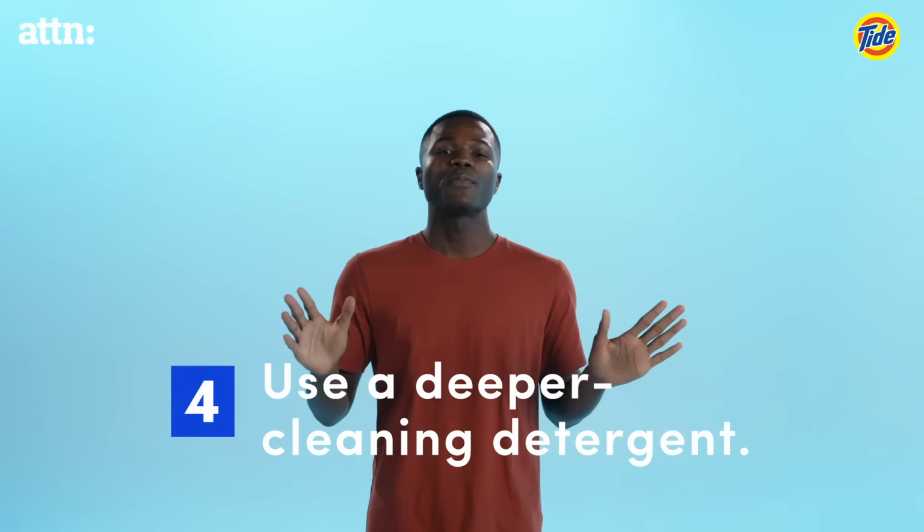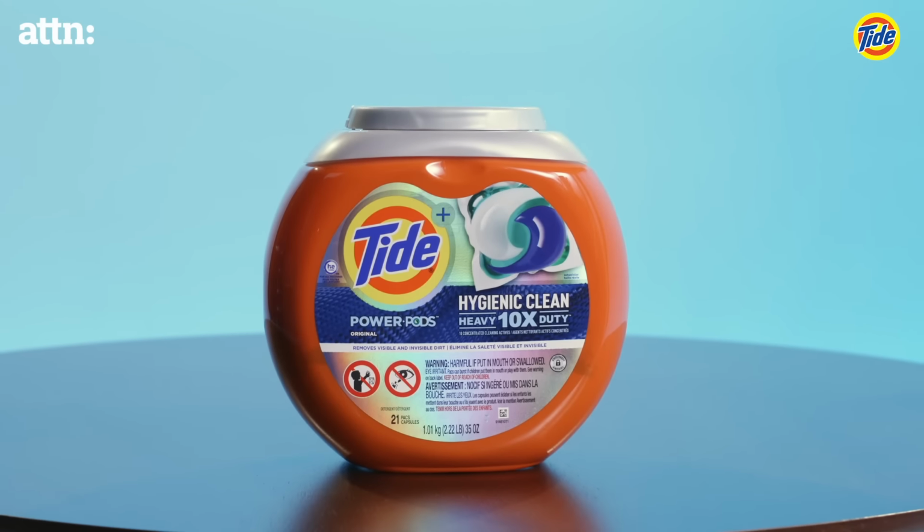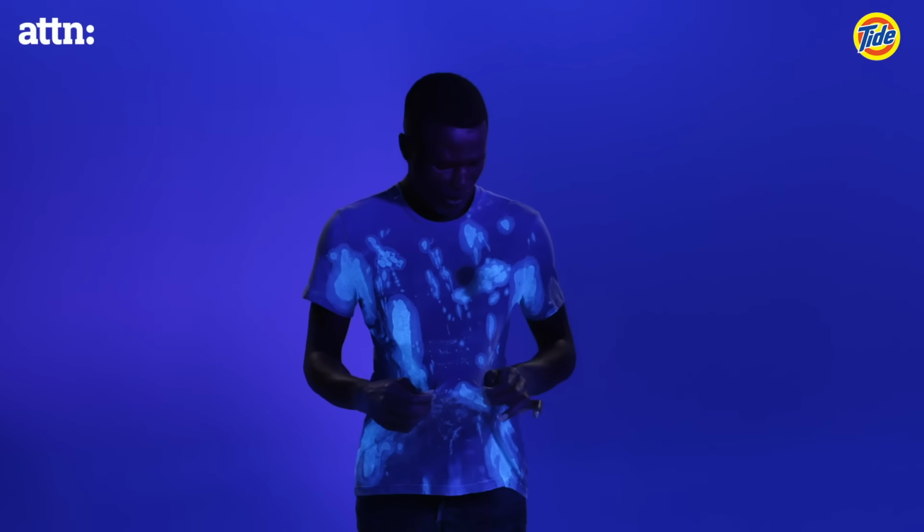4. Use a deeper cleaning detergent. A high-quality detergent cleans your clothes at the fiber level to get rid of the stains you can see and the ones you can't. What the heck?